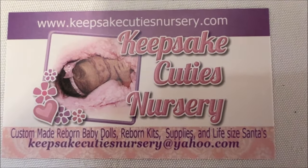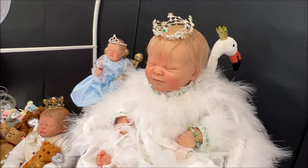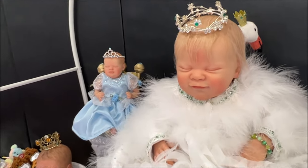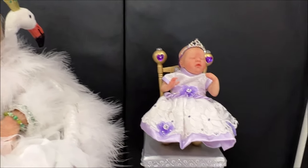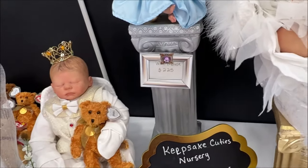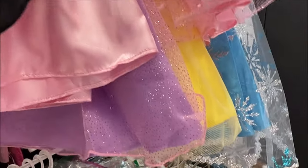I'm at Keepsake Cuties Nurseries booth, and I would love to share with you a Twyla that she has. Come over here. Take a look at this Twyla. She's a princess, and look at her throne of a beautiful swan. And she herself is also beautiful. Look. And her court is nearby. Oh, a handsome prince is nearby as well. And over here, she has to have two, of course. And she does have some lovely items as well. Beautiful little dresses with a little bit of fairy dust.